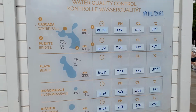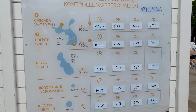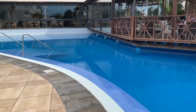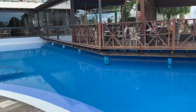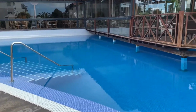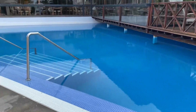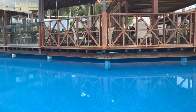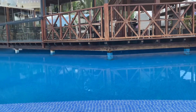We're going to go around all of the pools, and we're going to start off by the first two cold pools. So the coldest pool. This one is bridge. It's 17 degrees in pool temperature. Under there, there is a bridge, and you are allowed. You can go up the other side.